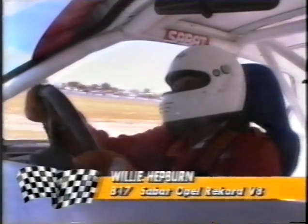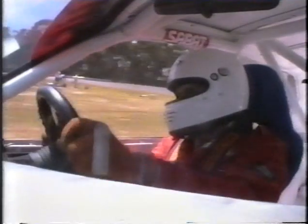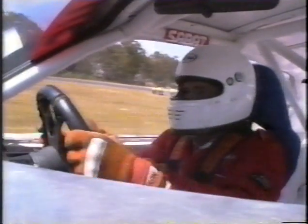This is the little man with the big heart, Mr. V8 in South African motorsport, at work in the cockpit of his Opel Record. It's only a master in action that makes it look that easy from the outside.